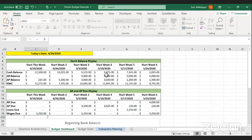And it's going to keep updating these 6 weeks. So it's pulling today's date automatically in the yellow box at the top. And then the start of this week and the subsequent weeks will automatically update as you use the spreadsheet. So the first thing it's going to show you is your cash balance for the start of the week. It's going then to show you your accounts receivable balance and accounts payable balance, as well as your net working capital. That's what the NWC stands for.